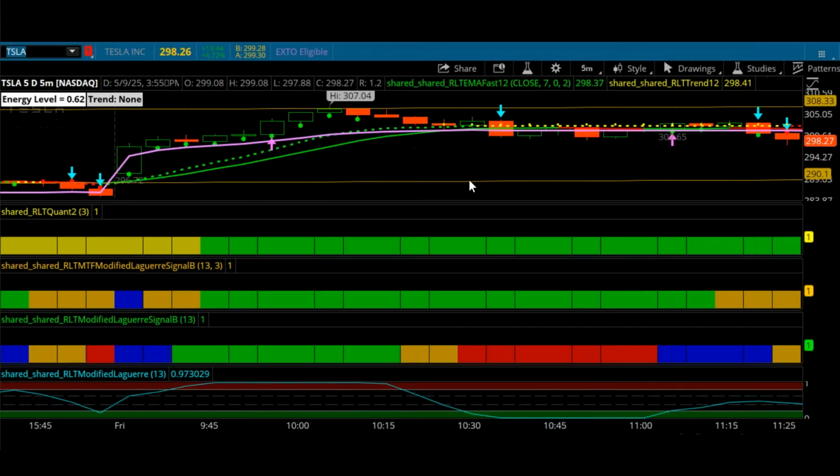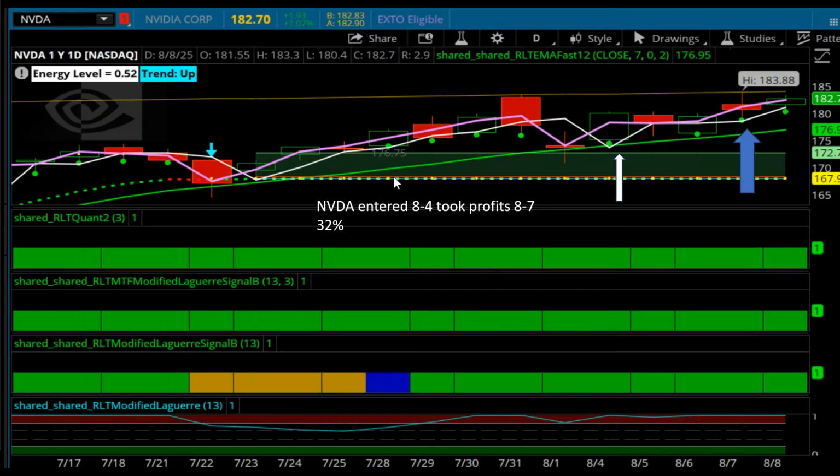Okay. And it's a Tesla. This one we took in Tesla early in the morning. Just another one you can see selling, buying, buy it here, ride it up, take it off as it starts to pull back down. Okay, and this was a swing trade.